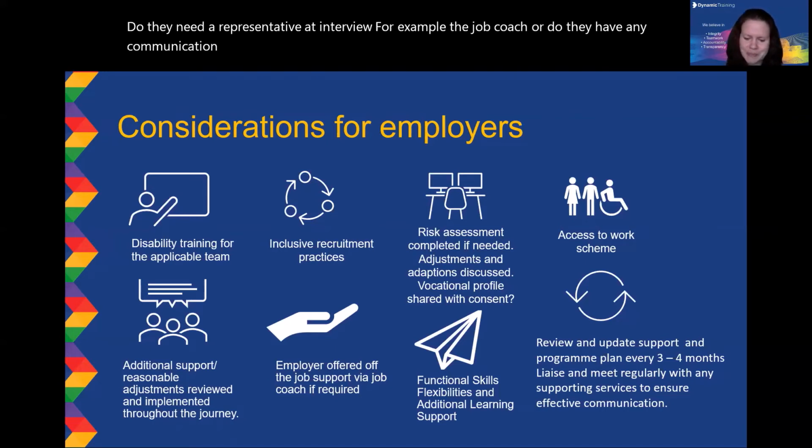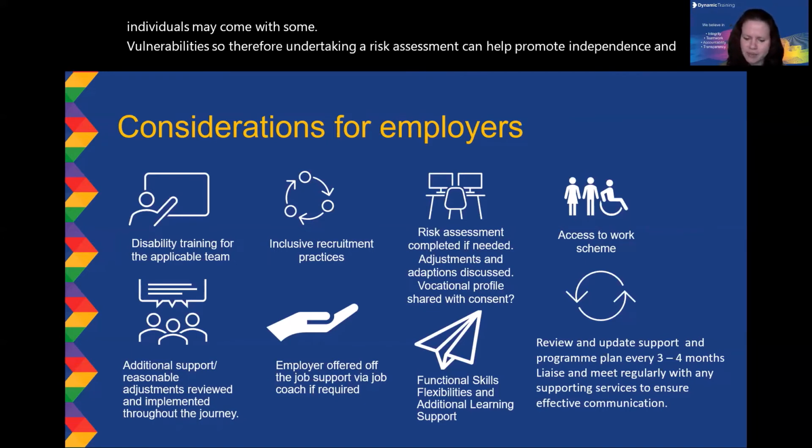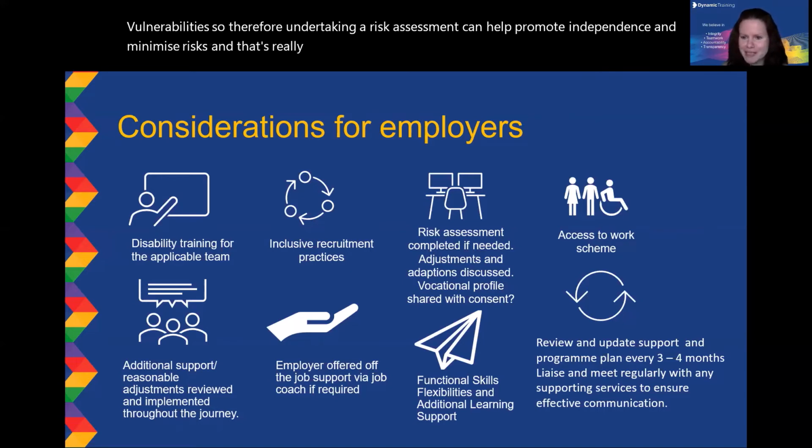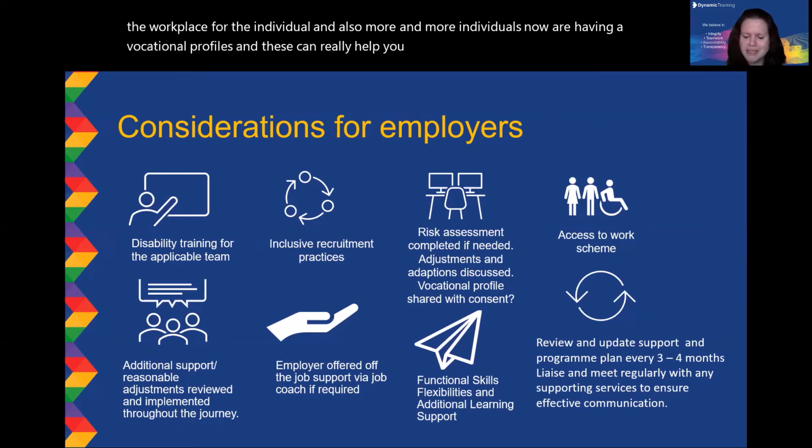Just as examples. Undertake a risk assessment. Often some individuals may come with some vulnerabilities. So therefore, undertaking a risk assessment can help promote independence and minimise risks. And that's really important. Make the adjustments that need to be made within the workplace for the individual. And also more and more individuals now are having vocational profiles, and these can really help you as an employer to understand individuals' needs within the workplace.